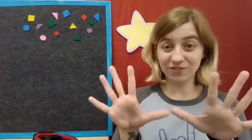Before we do, I do want to mention that I use a lot of American Sign Language in this story time, because not only are you learning another language, but you're using your hands and your fingers, and that's going to help with fine motor skills, and it helps you make a connection between words and meaning. Pretty cool, right?